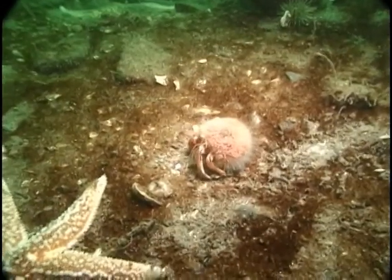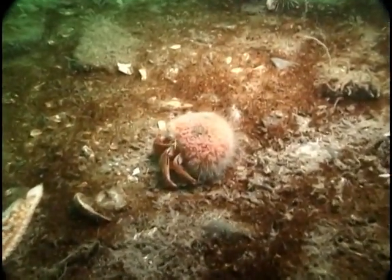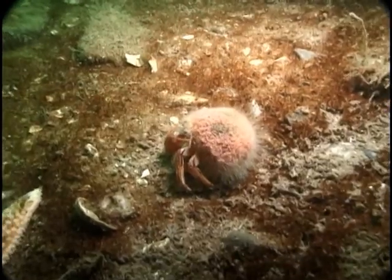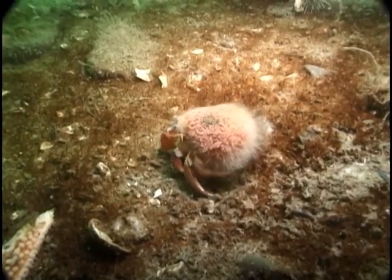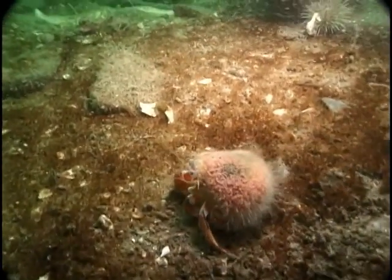The fuzz on the shell of some hermit crabs is actually a hydroid colony called snail fur. They are usually only found on hermit crab shells. Each individual member of this primitive colony has a specific function, like feeding, defense, or reproduction.